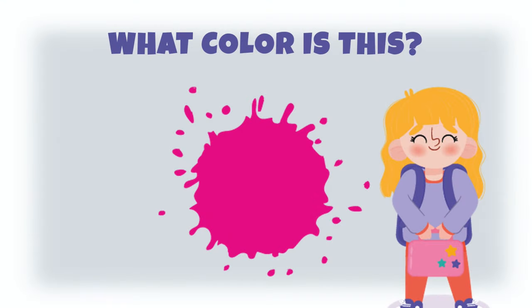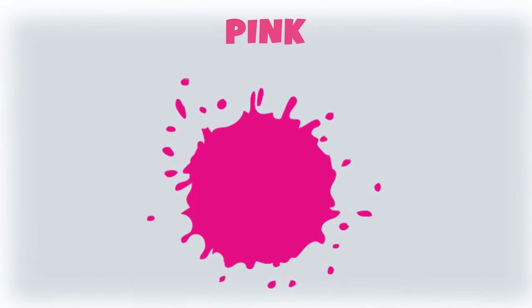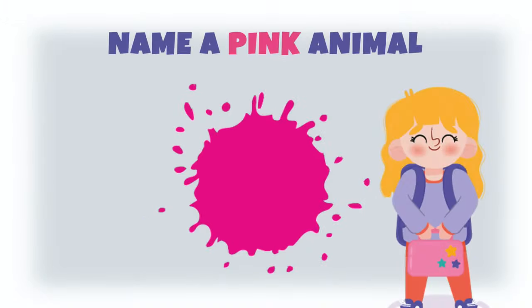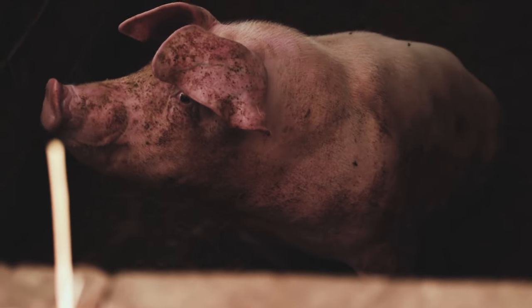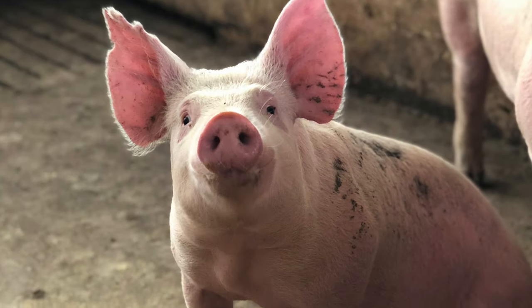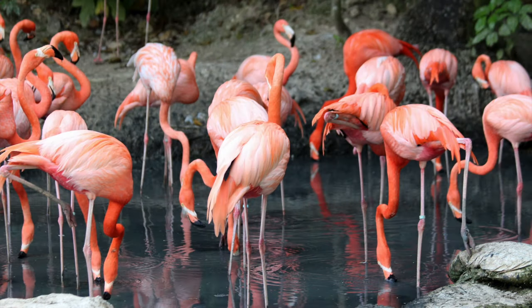Last color. Which one is it? Pink. Can you name a pink animal? Like the pig. Or flamingos.